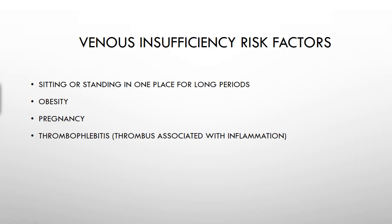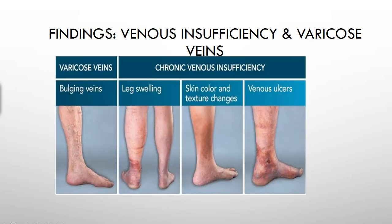Your risk factors for venous insufficiency: sitting or standing in one place for too long, obesity, pregnancy, and a thrombus associated with inflammation. With venous insufficiency, you're going to have leg swelling, skin color and texture changes, and venous ulcers. With varicose veins, you're going to have bulging veins.